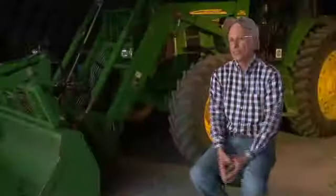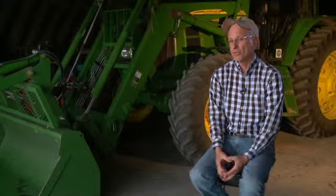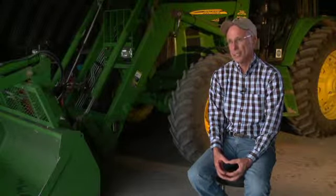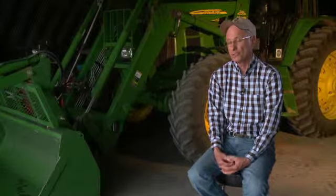When you buy John Deere equipment, you have a sense of pride, and we wear our John Deere hats with pride. And part of that is knowing that there's a company behind us that wants us to do things right in a safe way and respect the environment and the people that use our products.